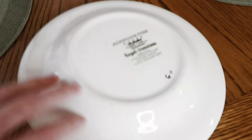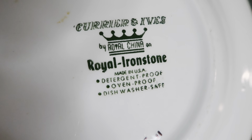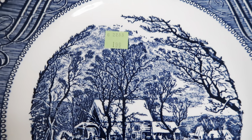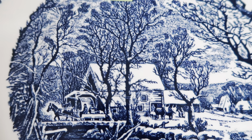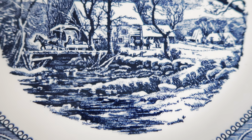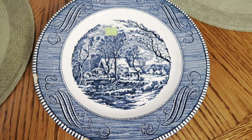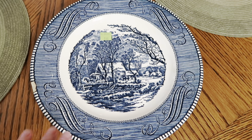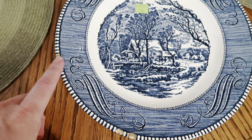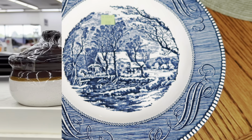And it is this beautiful Currier and Ives ironstone piece. I will definitely be displaying this in the winter time, because as you can see, that is snow on a bunch of the ground. But yeah, I love this. I wish I could find a whole set, but I'll find it one day. I'm just going to keep thrifting, even if I have to do it one plate at a time. I love it so much. It even has a few chips and different things, but I don't mind, because I'm just going to be using it for display purposes.